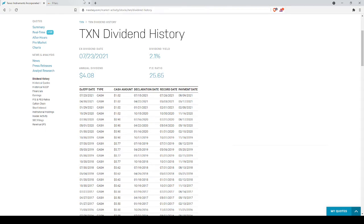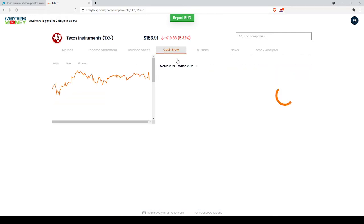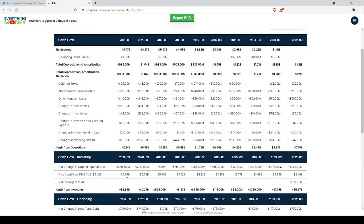So let's see if they can afford it. We can see that they paid $3.66 billion in dividends last year. Let's head over to our cash flow. We'll look at our last 4 quarters trailing, and we can see that over the last 4 quarters, they've done $6.34 billion, which is up a good 30%. No, more than that. 50% almost for the trailing 5 years.